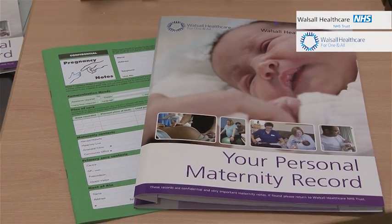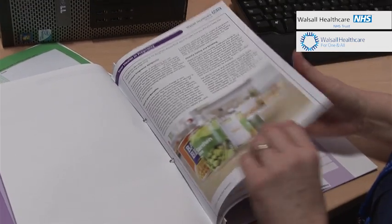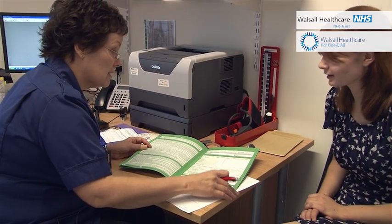At your first visit to the antenatal clinic in the community, you'll see your community midwife. She'll give you a lot of information and a lot of documentation. The first thing will be your pregnancy notes. These you'll carry around with you all the time, because if you have to leave the area, go to a different hospital, they'll want to see them.